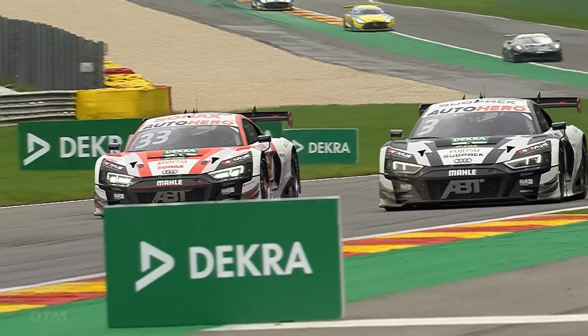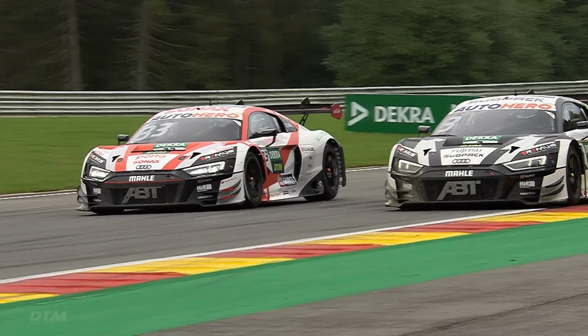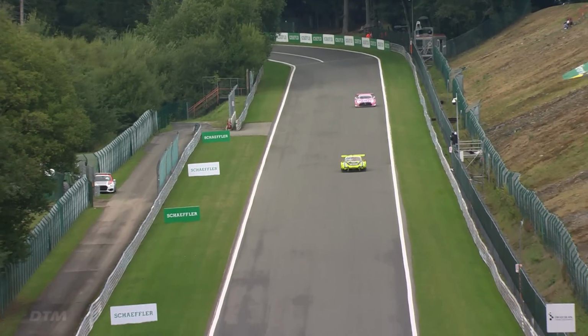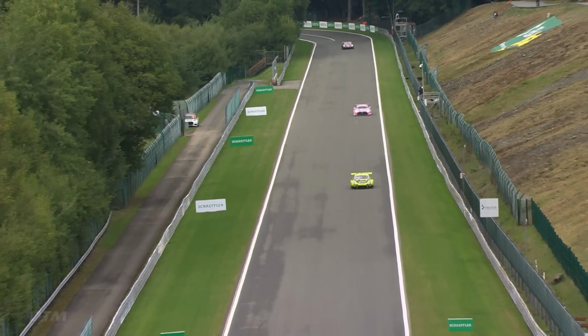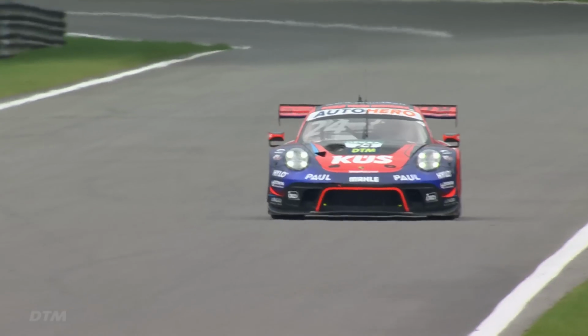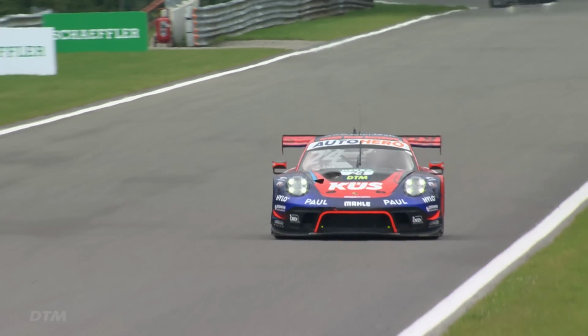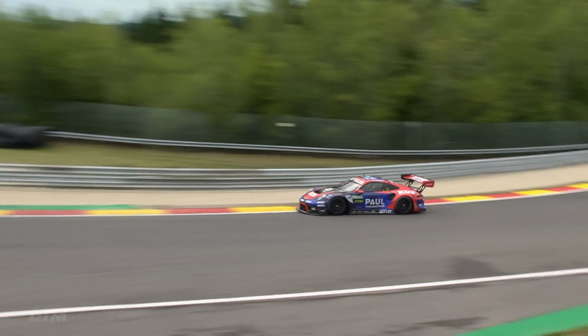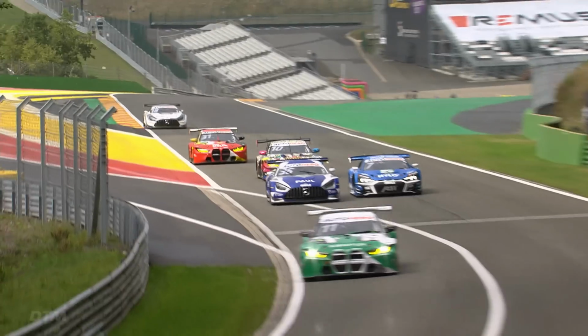René Rast hadn't had a great qualifying session in the wet conditions, but things were working out in the race. He moved ahead of Kelvin van der Linde, would eventually end up in fourth place. The top three were secure though, with Dennis Olsen, Maximilian Götz and Thomas Preining well clear of the rest of the field. On a dry track, but with the threat of rain potentially in the air for the final 5 or 10 minutes of the race.